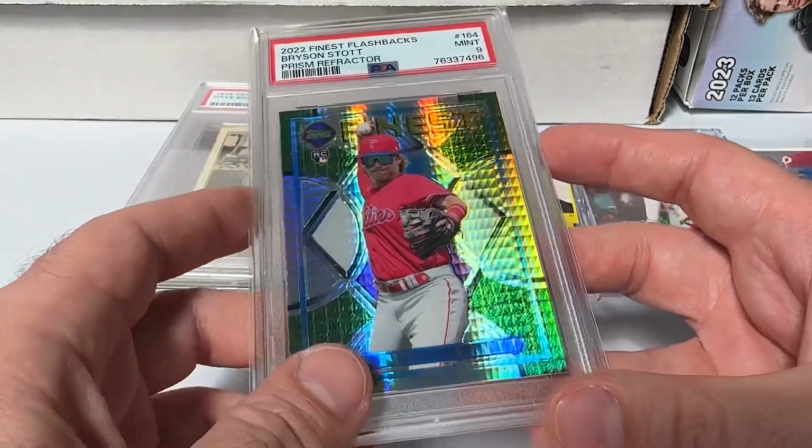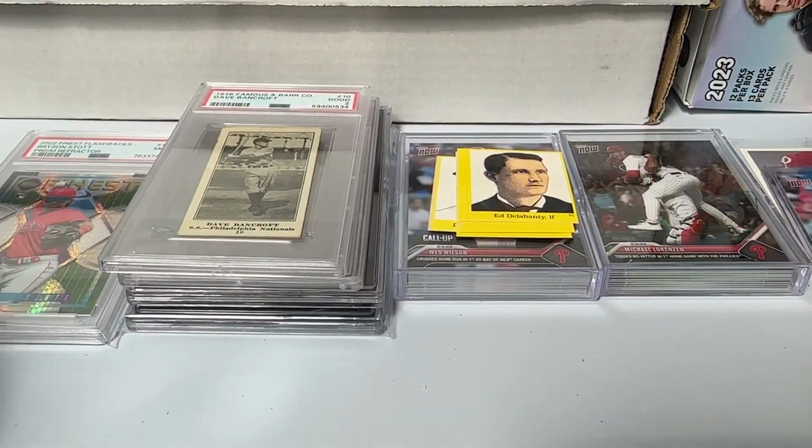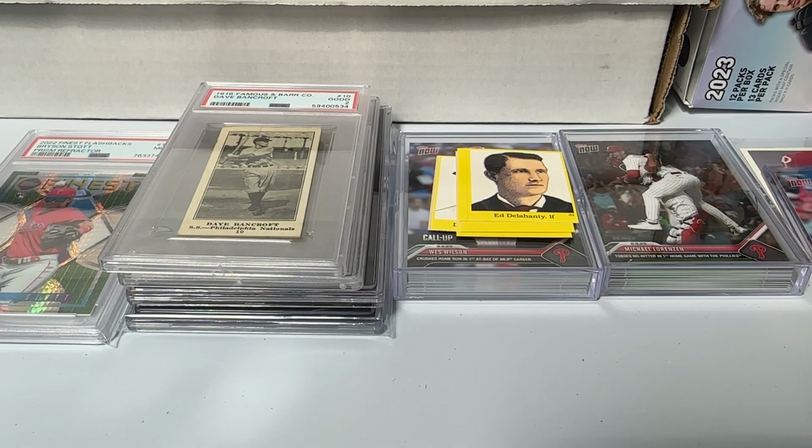He's probably never going to get the hobby love that maybe he deserves. I've seen quite a few people collecting his stuff, but he's more of an average guy, not as much of a power guy. And generally speaking, power is what sells in the hobby. Obviously, Luis Arraez, when he was making his little run at the .400 thing, was catching some attention in the hobby. But after he kind of came back to earth a little bit, that interest starts to fade a little bit.